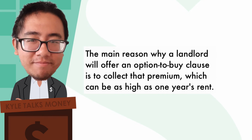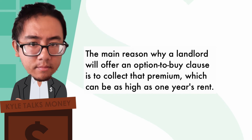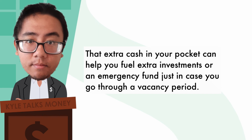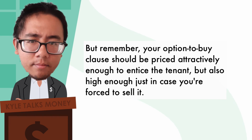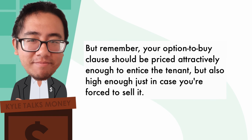The main reason why a landlord will offer an option to buy clause is to collect that premium, which can be as high as 1 year's rent. That extra cash in your pocket can help you fuel extra investments or an emergency fund just in case you go through a vacancy period. But remember, your option to buy clause should be priced attractively enough to entice the tenant, but also high enough just in case you're forced to sell.